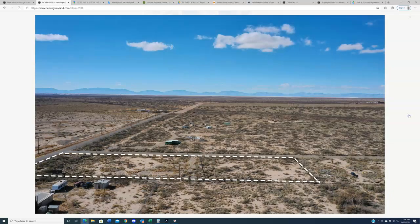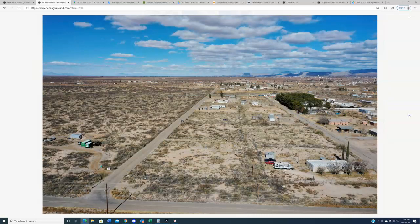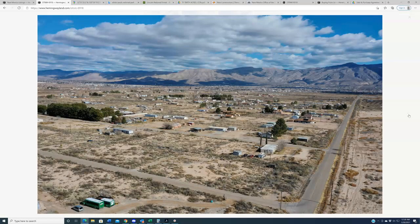Of course, facing west this way, not a lot to see, but when we get into the eastward facing point of view here, you'll see that it's a pretty dynamic mountain range off here in the near distance, as well as the town of Alamogordo, just very close by.